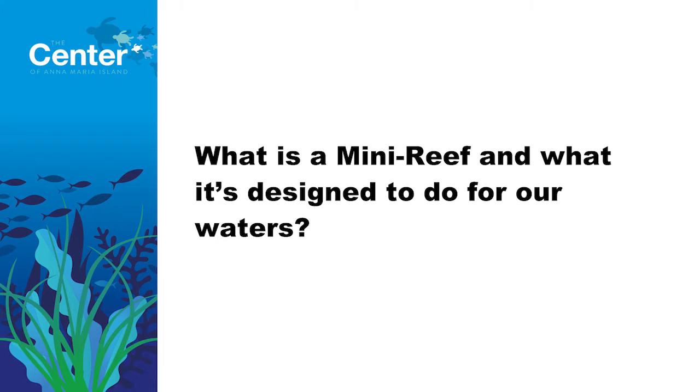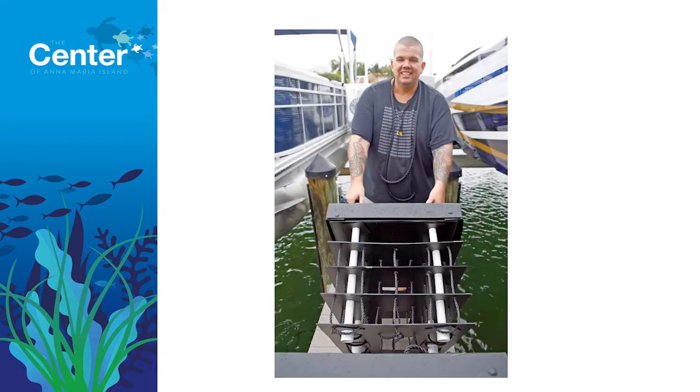A mini reef is essentially a bait box that rides under a dock, most often in an area that has a loss of natural habitat. A mini reef is designed to receive invertebrates, sponges, tunicates, macroalgae, and oysters, and they colonize on the mini reef and make it home. Mini reefs are said to soften canals.